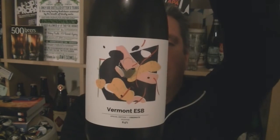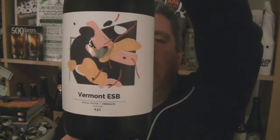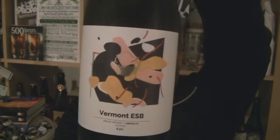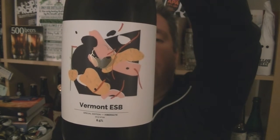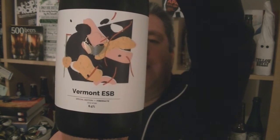So I'll give you a little spiel from the back of here. It says: our widely celebrated ESB recipe featuring New Zealand, Australia and US hops. I didn't know they'd done an ESB before. I've had nearly everything from Cloudwater. It must have been draft only. And now the unmistakable flavours of Vermont ale yeast. Delicious consumed fresh. This ESB will age gracefully at cellar temperature.